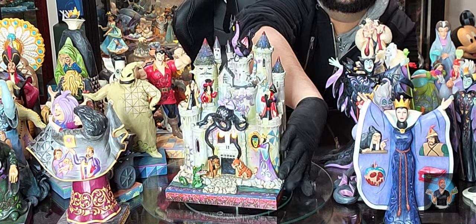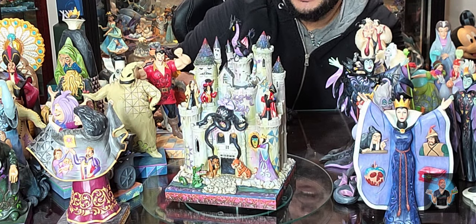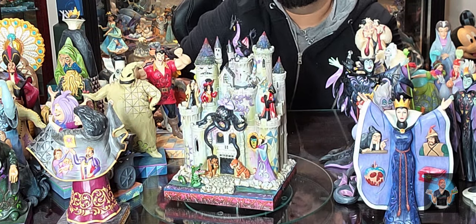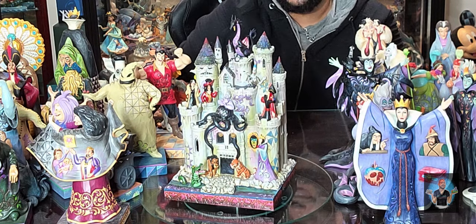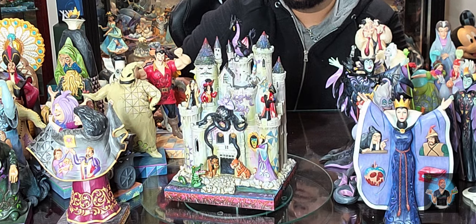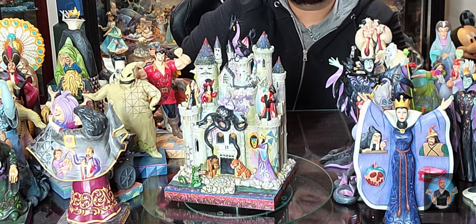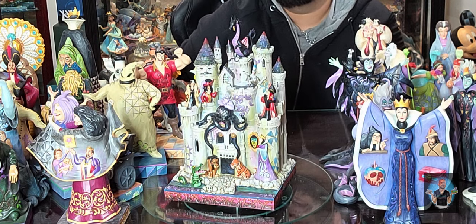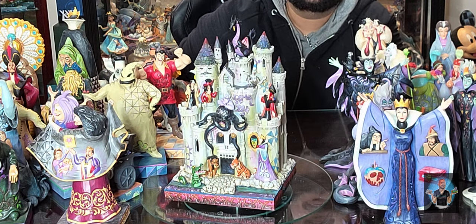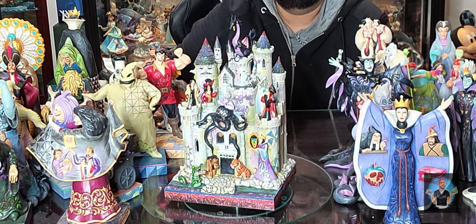When this piece first retailed, it was about $150, or $125. Now in the secondary market, for one that comes in its original box in pristine condition, I've actually seen some sell for about $800, $700. Contrary to my previous video, where I said that it goes for a little over $1,000. You can get lucky with this piece. Sometimes on the secondary market, someone doesn't know what they have and they're just selling it, and they may sell it for $200, $300. So you can get lucky.